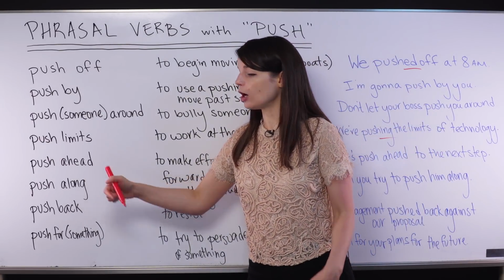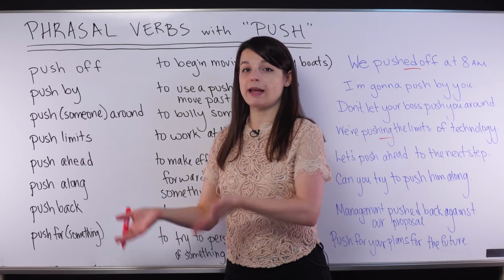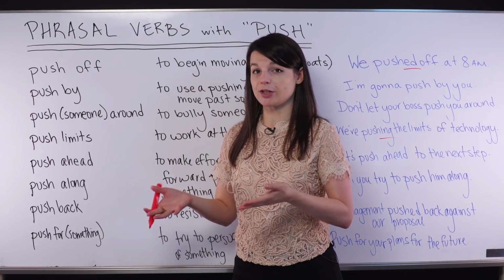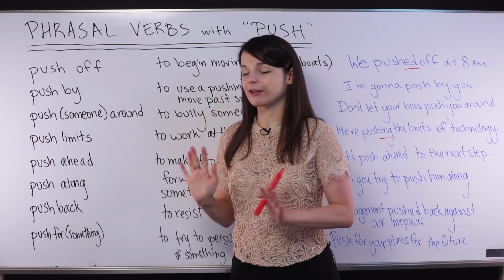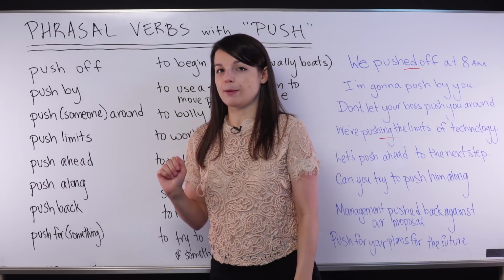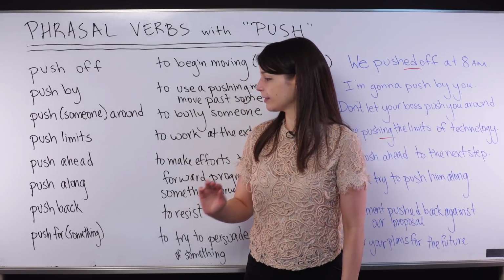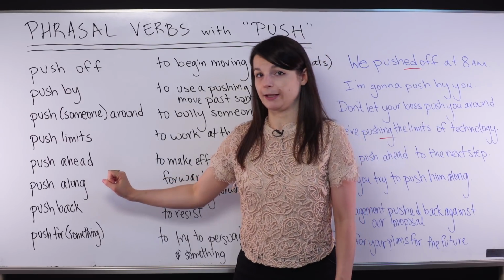To push along is kind of like to cause someone else to make that forward progress. So you can use it for a project as well, like to try to push along a project. But when we use push along, it's like you're trying to help something or help someone else make forward progress. So they tend to be used in very similar ways, but perhaps there are some slight differences in nuance. We might use push along more with people than push ahead.